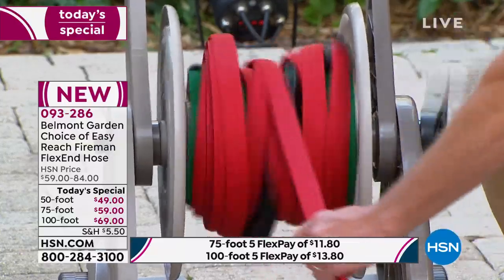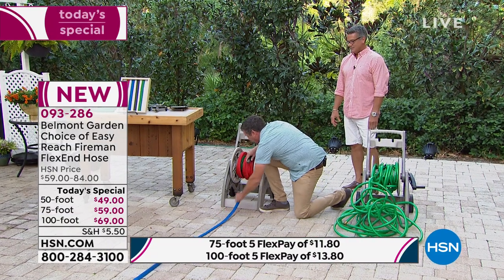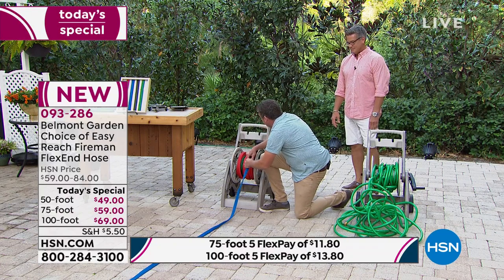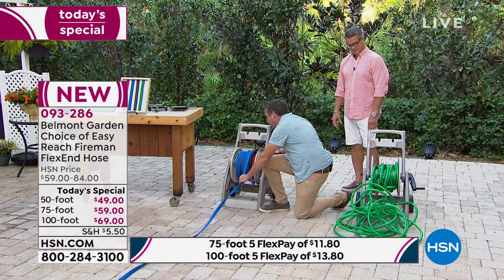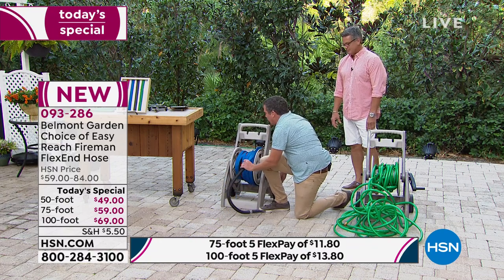Oh, my God. Look at how easy that is. And then we'll go ahead and add another 50 feet. So that'll give us 150 feet. And again, multiple ones together. Use it on a standard hose reel. But when you're out in the yard and you've left the hose out, you don't need to sit there and go, oh, crud, I got to wind it up. Yeah. It's not difficult. It's easy, and that was the goal, was to make everything easy for you.